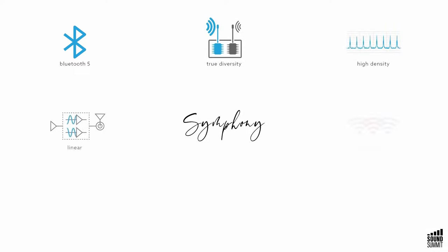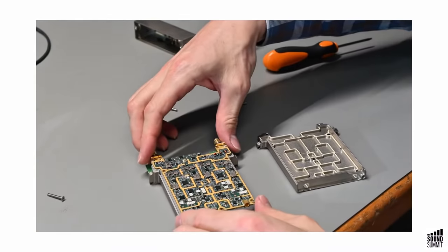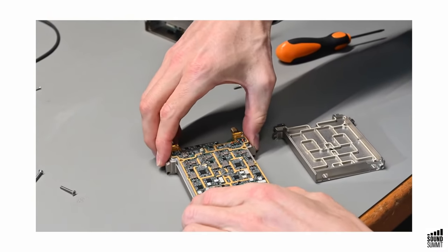Earlier this year, we announced Symphony, which is the culmination of all the key features that make Wisycom unique. Part of Symphony is the MCR54, with the added functionality of high-density narrowband to get incredibly compact carriers every 200 kHz across the available spectrum.